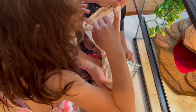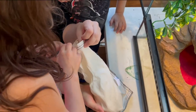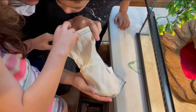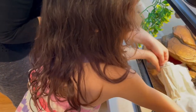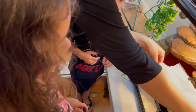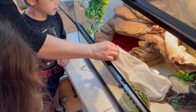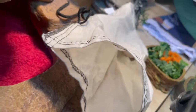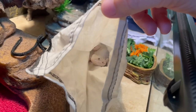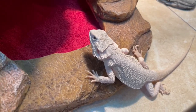Okay, let's peek in and say hi. Oh, hello. Slow down, say hello. Slow, so she doesn't think that we're predators. Hi, honey. Okay, let's back up. Take her out or let her come out? Let her come out. She's scared. Why is she scared? She's never been here. I want to see how it is. There she is. Oh, she came out.